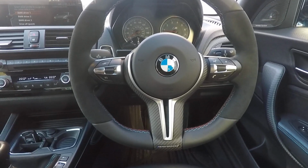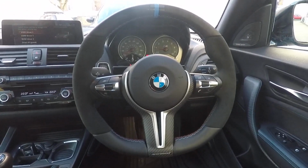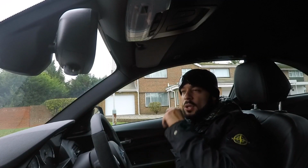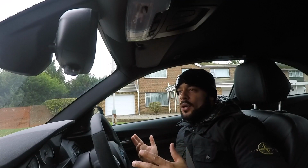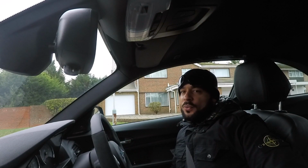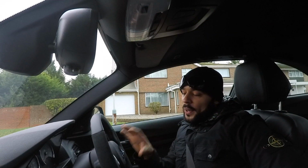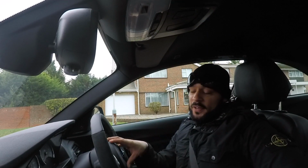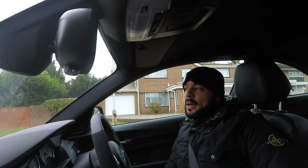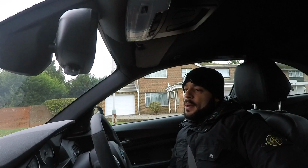I was a little bit worried because when I looked on the website, the carbon fiber finish on the cover was glossed. Alright, so I wasn't sure whether I should get it or not. I ordered it anyway because the steering wheel is a nice looking steering wheel. I went down to look at the steering wheel before they fitted it, and it was an open carbon fiber finish, so I was really happy about that. They later told me the one on the website is actually for an M4, so happy days.